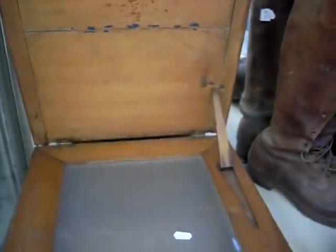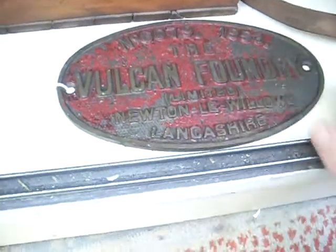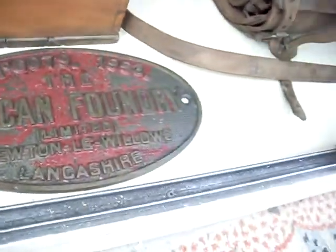Nice little pine light box. A little foundry plaque there's a lovely thing. What else have we got? Military belt with heaps of badges and stuff attached and some gaiters. And this thing's unusual. It's like a strong box type of thing.